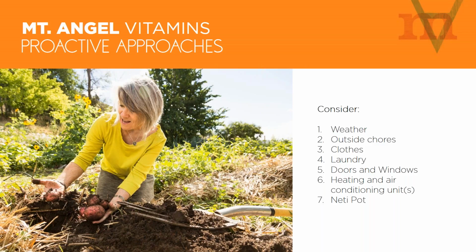Doors and windows, close them at night. I sometimes make the mistake of leaving them open and pay for it in the morning. So try to close them at night before you go to bed, or maybe just keep them closed all day if you can, at least this time of year. Also check the filters on your heating and air conditioning units to try to filter out some of that pollen that's coming in through the system. And then also a neti pot. It can be a really effective way to clear all of the congestion in your nasal passages. So you may consider getting one if you don't have one already. If you have other ideas on that, we'd love to hear them. Type them in the questions box to the side, but that's a good start.